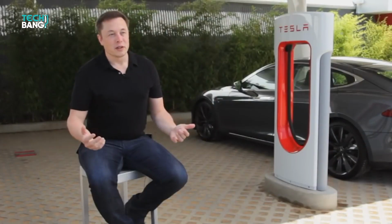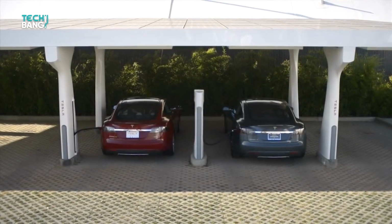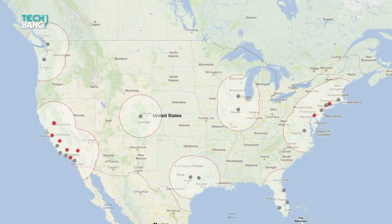Another thing you should look at is how much your electricity costs at home, so you can save money on gas by buying an electric vehicle if you live in a state that has cheap electricity, like Kentucky.